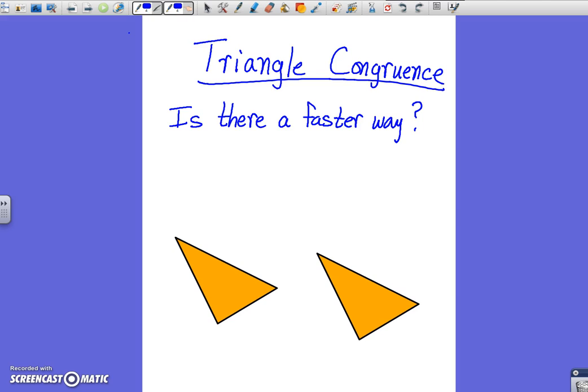First of all, corresponding sides have to be congruent. So given these two triangles here at the bottom, we would have to prove that this side and this side are congruent. And then the second sides are congruent. And then finally, the third sides are congruent.